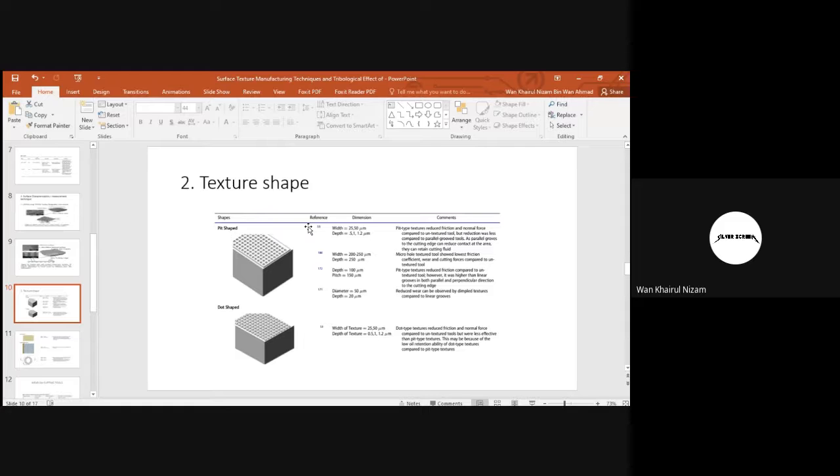Another method used for this texture is varying the shape. There are many shape designs in order to reduce friction compared to untextured tools, such as the pit shape, where we have the dimensions width and depth. The pit type texture reduced friction and normal force compared to untextured tool, but the reduction was less compared to a parallel groove.